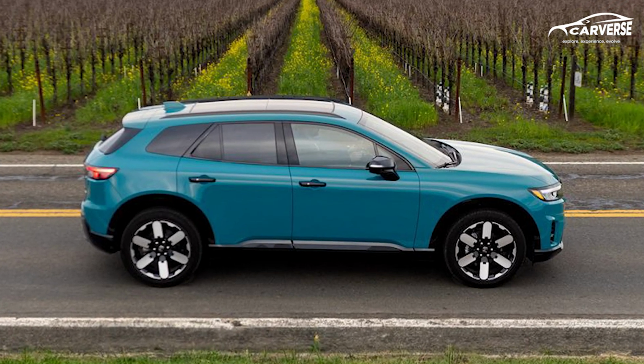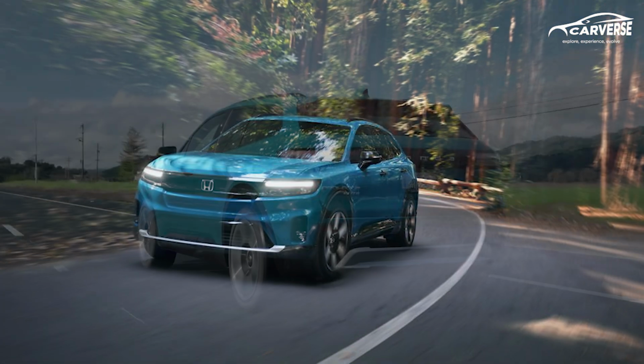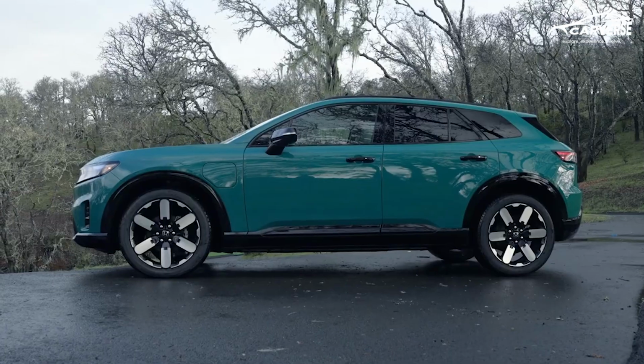The new midsize SUV's Chevy Blazer EV bones are good for range and charging capabilities, but we'd like to see more Honda DNA in the cabin and on the road.